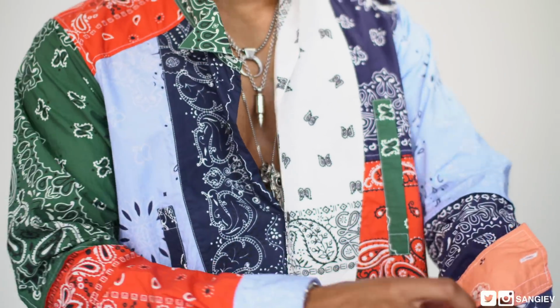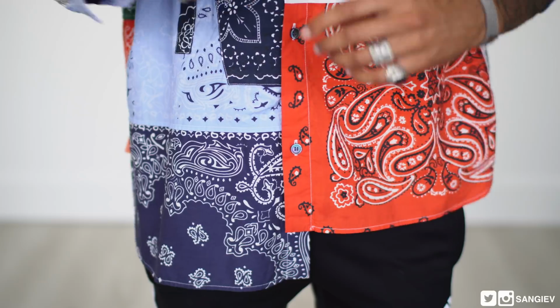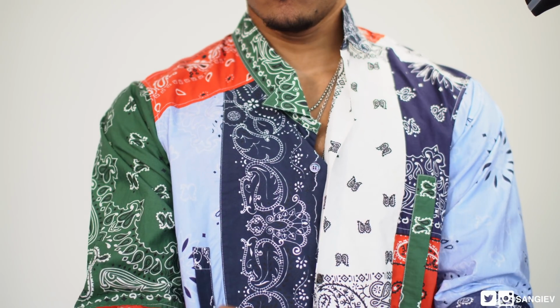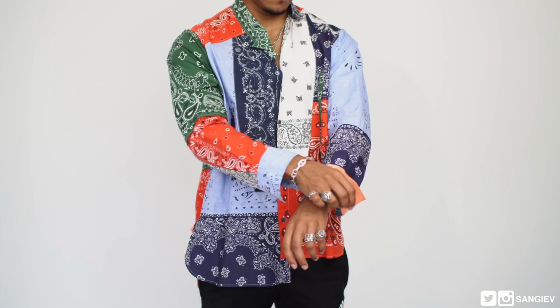Like, the colors are insane. They all sit together really nicely. It's a lovely fit. This is a size medium. In fact, all the pieces that you're going to see today are going to be modeled by my brother, because as I told you, and as you can see, we still got the bandages on, trying to fix this up, and then I'll be back.